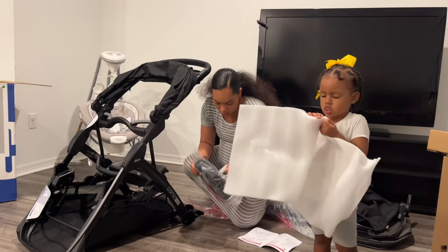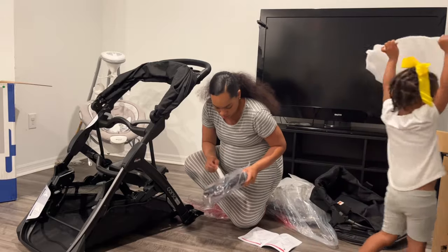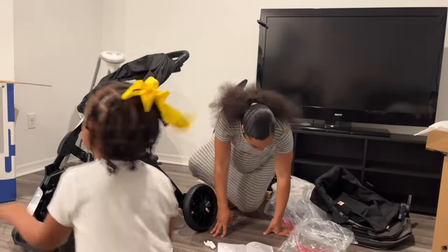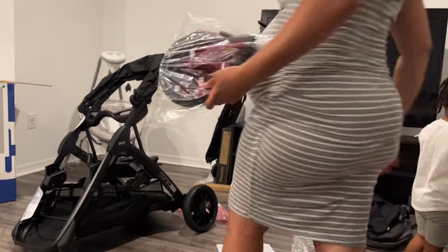So here are the wheels. Actually, it's the front wheel. Let me get the other back wheel.